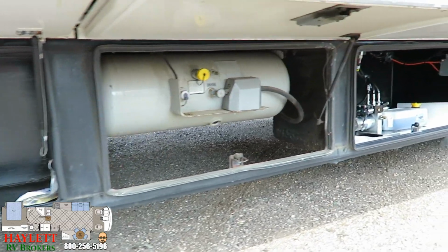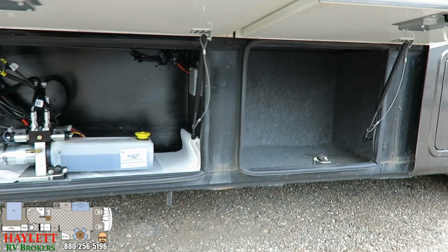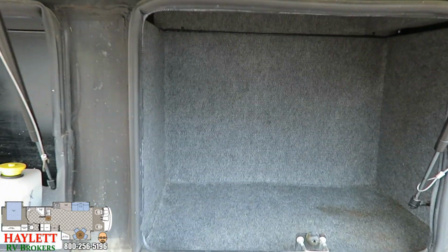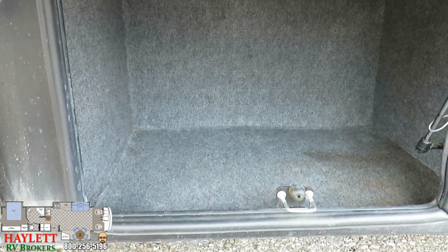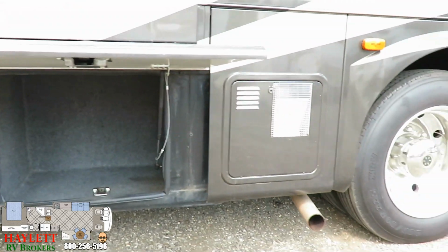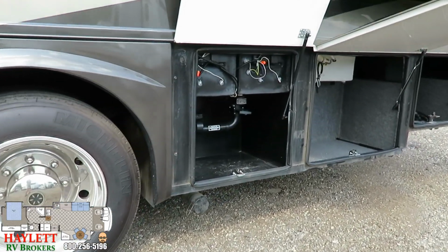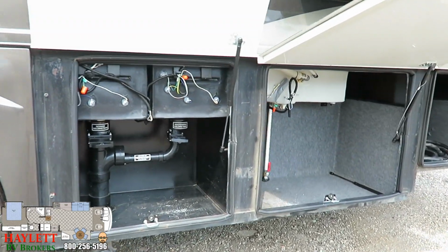And I thought I'd open up all the storage compartments and just let you see what's inside of them. And the other thing is, they're clean. They didn't just throw wet stuff in there. They didn't let it get musty, moldy, or anything like that. They did a really nice job maintaining a very nice RV.